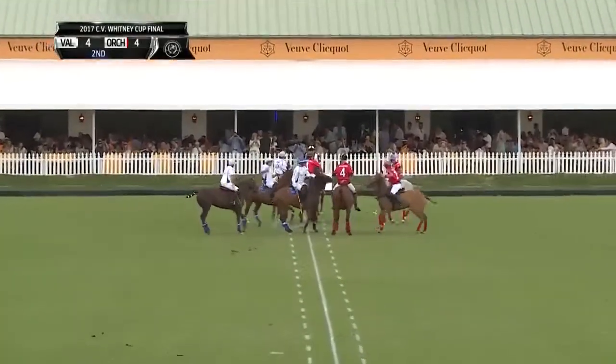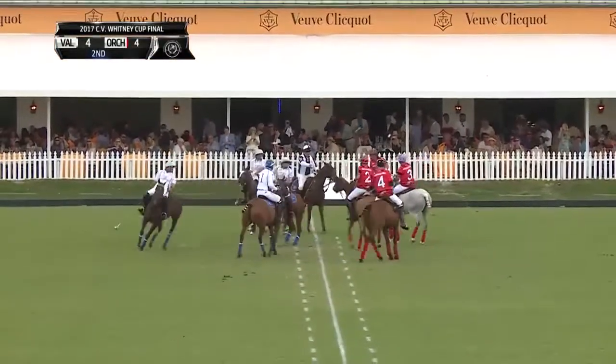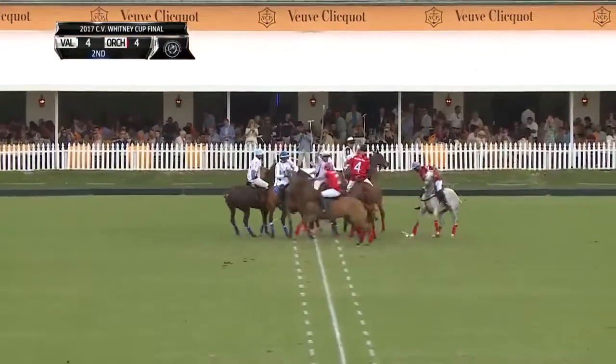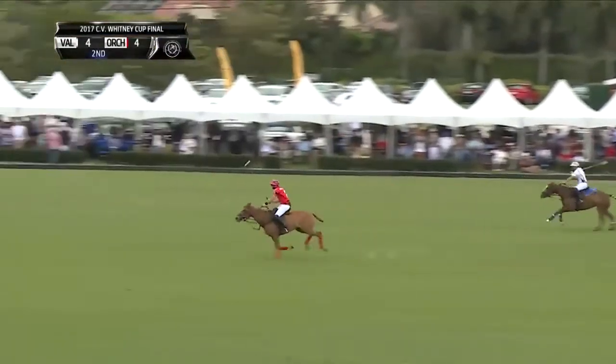Adolfo getting a hat trick here early in the first half. Exactly right. Yeah, that's right. That's his third goal. Okay, ball's put back into play, and it's going to be a quick pass from Facundo out to Polito, who's got a break on the man.